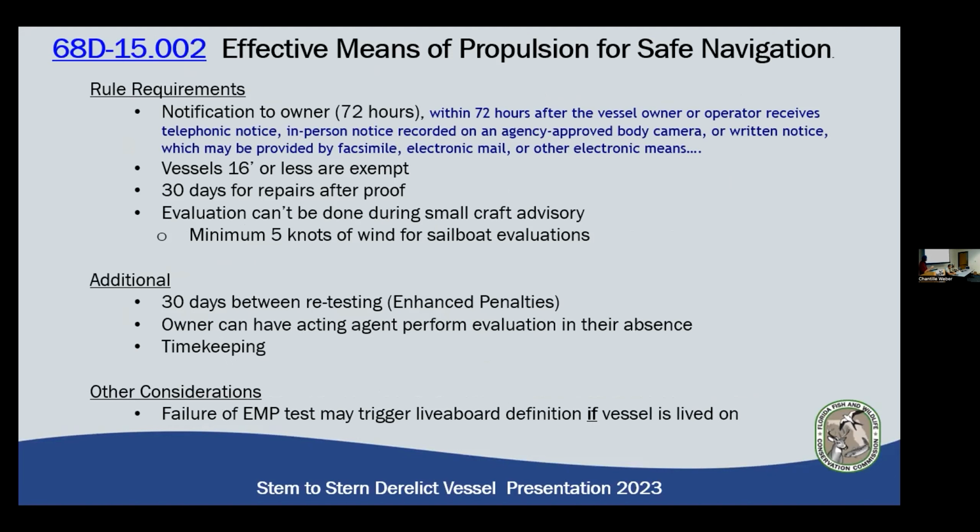So I'm not going to spend a ton of time on this because I know we are pressed on time, but vessels 16 feet or less are exempt. If they have proof that they've ordered the proper parts for repairing that, or they've got an appointment with a marina to get their vessel fixed, then we have to give them 30 more days before we move forward with that citation. And the evaluations that we do, we can't give them during small craft advisories. And also if it's a sailboat test only, we have to give them a minimum of 5 knots of wind to do the test in. Under 5 knots, we'll cancel the test.